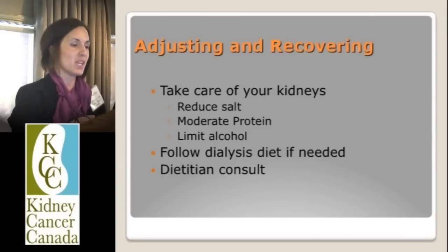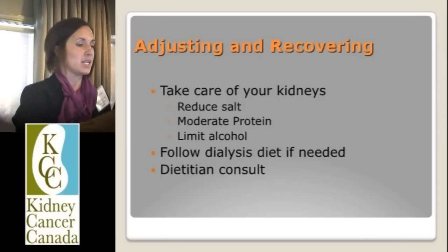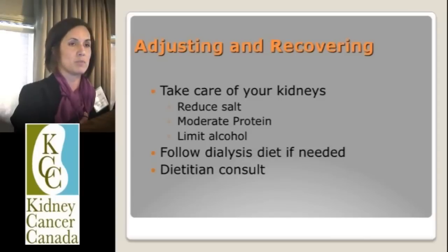And the idea of clean eating, I really agree with this. There's lots of cookbooks out there revolved around clean eating, and it basically talks about going back to the basics and cooking with real food, and that will help minimize your intake of salt. Moderate protein is very important. Watch your intake of alcohol. If you happen to have suboptimal kidney function and need dialysis, then you will be referred to a dietitian so that you're following the proper guidelines in that respect.